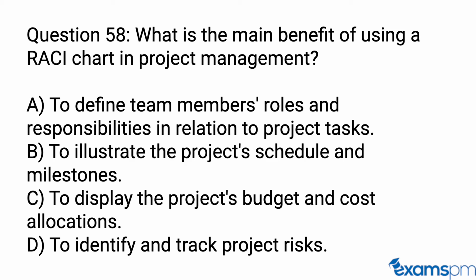A. To define team members' roles and responsibilities in relation to project tasks. B. To illustrate the project's schedule and milestones. C. To display the project's budget and cost allocations. D. To identify and track project risks.